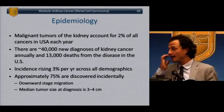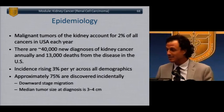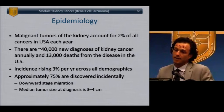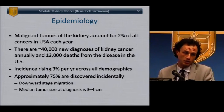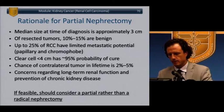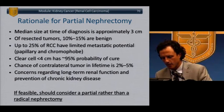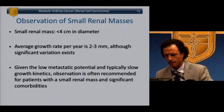I can't remember the last time I operated on a 1 or 2 centimeter renal mass, and oftentimes they've been that way for years and they continue, and we don't need to do anything about it. Here are the treatment options that I already alluded to. The rationale for partial nephrectomy, if you're interested in reading about it, you can. I'm not going to go over it now, just so we have time at the end for all questions.